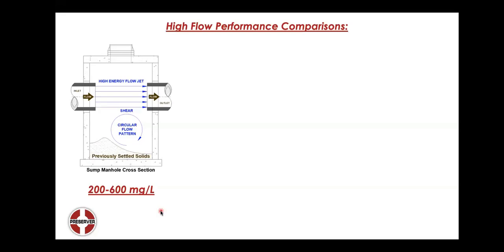So just kind of talking about how effective the dissipator is in general. A lot of the methodology that we use for this was developed at the University of Minnesota, so look up the University of Minnesota testing methodology. They tested a whole array of proprietary devices, including sump manholes. So when you look at a sump manhole, and we're talking about what happens during high flow, it's very important, and I'll get into that more in a bit.